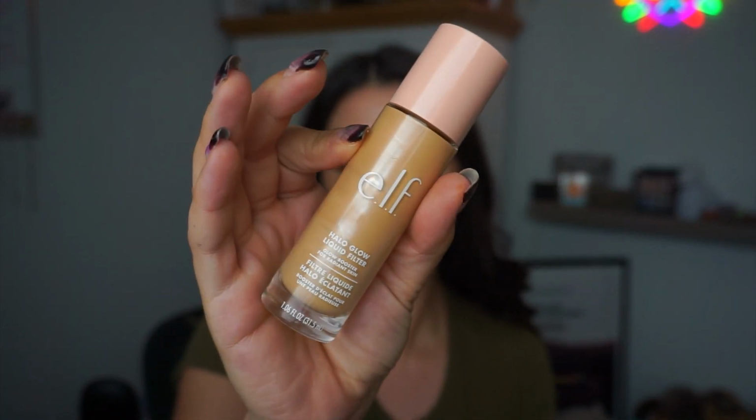Another, it's kind of a primer step, but I count it more as like a foundation or like a cream foundation step, is a skin tint. The e.l.f. Halo Glow in the shade 2. I have this on also today. I really like this. It does give a really beautiful glow to the skin, but it doesn't offer a ton of coverage. So I like it just to, again, give myself a tint to the skin.